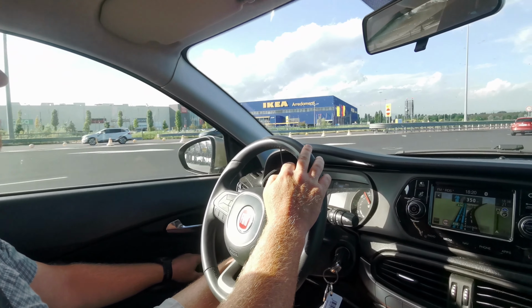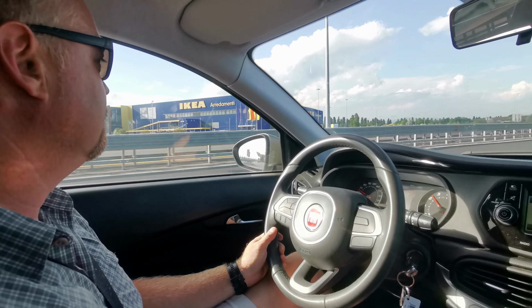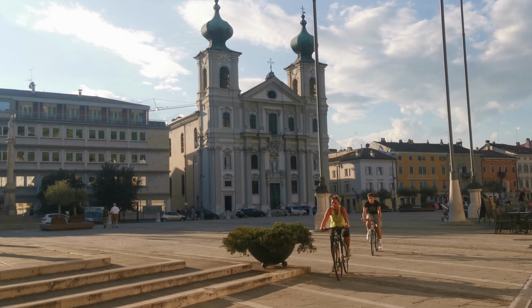We got an IKEA. Hey. We're not here for that. The dam is breaking in. Wow, this is so cool.